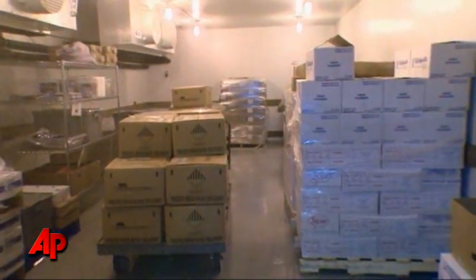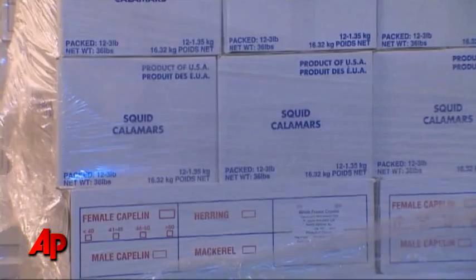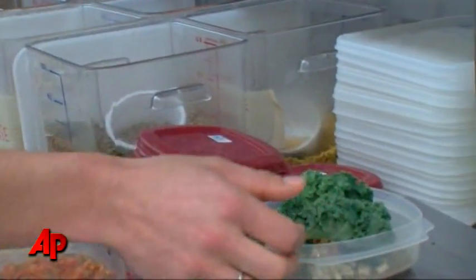"That's running at about 19 below." A super cold set of freezers keeps the mice, rabbits, squid, herring, and other perishables as fresh as possible. The produce has to be top-notch, too. "We don't take seconds. We don't take donations. All the produce that we use to include in these diets is restaurant grade."